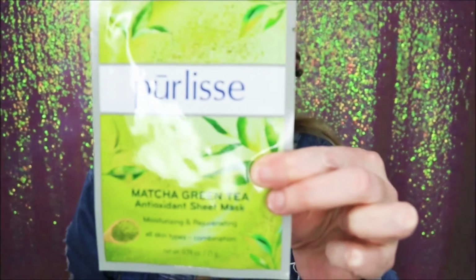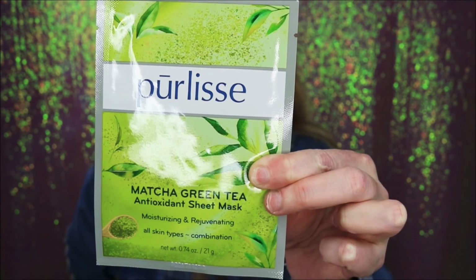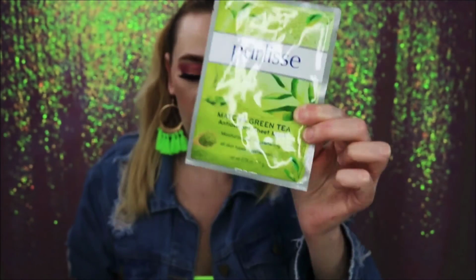And then the last product, you're gonna get one of 2 different Purifying face masks. So I got the Matcha Green Tea Antioxidant Sheet Mask. And okay, this is moisturizing and rejuvenating. Definitely something I need. This matcha infused mask perks up my skin in the mornings. Alright, so price is $36 for a pack of 6.